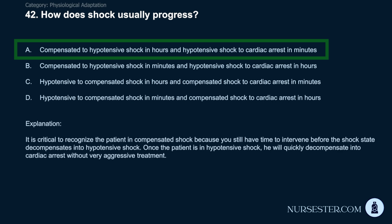It is critical to recognize the patient in compensated shock because you still have time to intervene before the shock state decompensates into hypotensive shock. Once the patient is in hypotensive shock, he will quickly decompensate into cardiac arrest without very aggressive treatment.